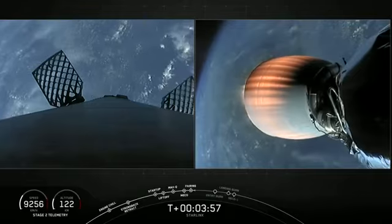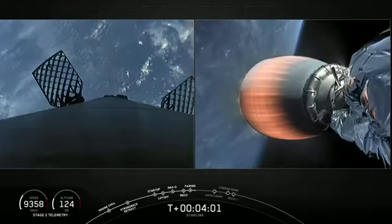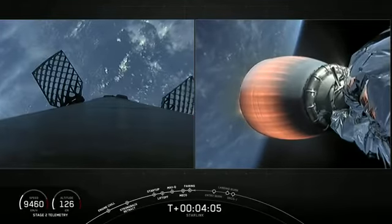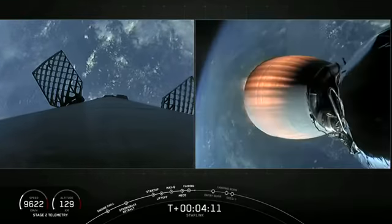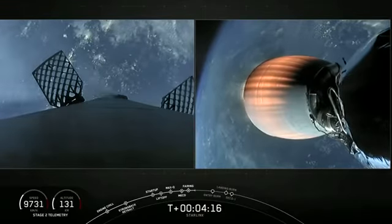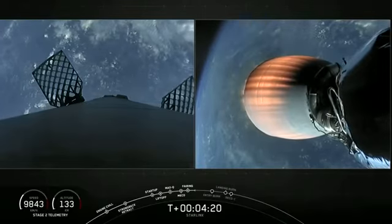Second stage heading towards its targeted drop-off orbit. Now, while that's happening, the first stage is actually going to execute two burns to make its way back to Earth. You can see right now that we are pitching the first stage vehicle to try to get those Merlin engines facing towards the atmosphere. Signal Bermuda. Those periodic gas clouds that you see along the first stage are actually from our attitude control system.